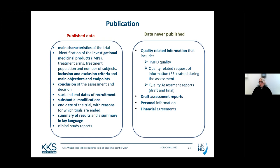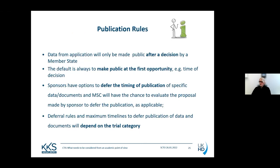What will never be published are all the quality related information that include IMPD quality, quality related requests of information, the so-called RFIs, during the assessment, and quality assessment reports. Also personal information and financial agreements like the site contract will not be made publicly available. The data from your application will be made public after a decision by a member state. So in this case, if you get your decision and your trial gets approved, a few days later, all the data will be shared on the public website, and you will be able to see it there.